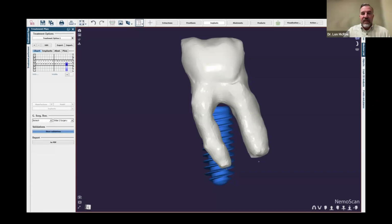This is what we can see. And then the other issue that is the number one issue for me is that they can virtually extract the tooth and give me the exact dimensions of the socket. That's extremely important. There's very few softwares out there. I only know of one other. I think Straumann is working on that, but this NemoScan has the ability to extract the tooth and, as long as I don't muck things up, show me the exact dimensions of that socket.